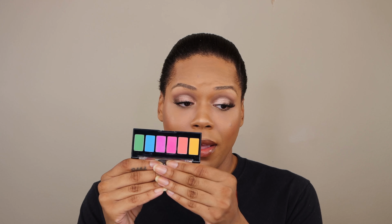Speaking on rainbow palettes, gonna come back to this one here. This is the NYX Ultimate Edit palette, another rainbow palette, but once again, the pigmentation and the blendability just isn't there. And when you have something like the Color Rain or even the Viseart one that I have, you're gonna skip over this each and every time.